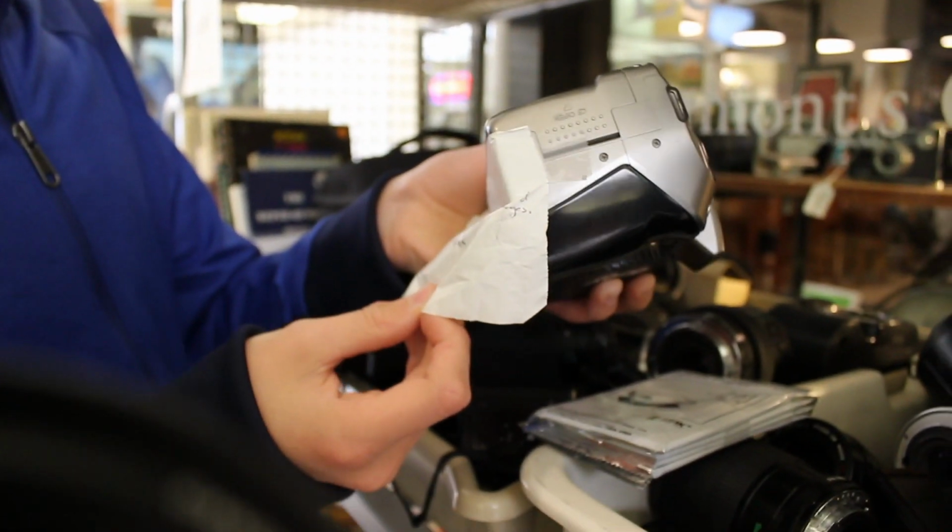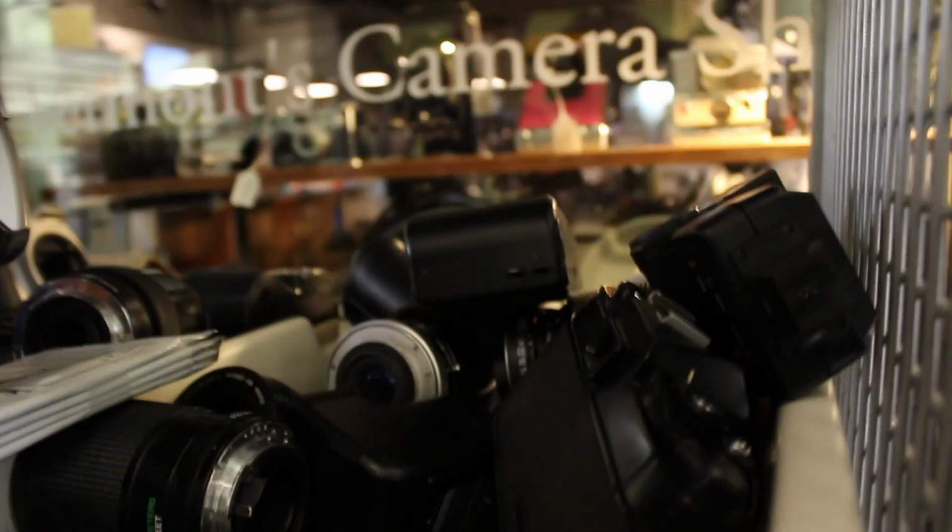Amazing section. It has all these random lenses and cameras and whatever. It's pretty cool. It says it works, but the CF slot doesn't eject properly. No, let's see. I'm gonna try it on with these lenses. I don't know if they'll work, but let's try it.